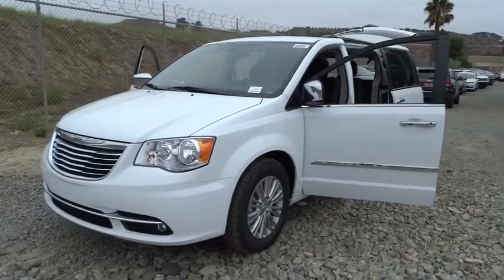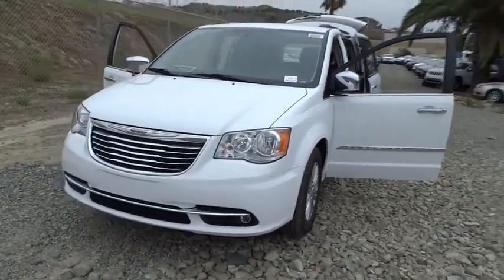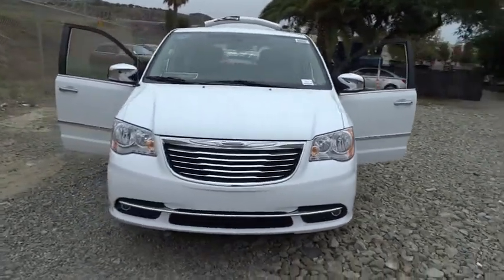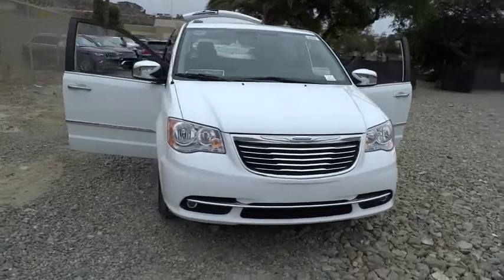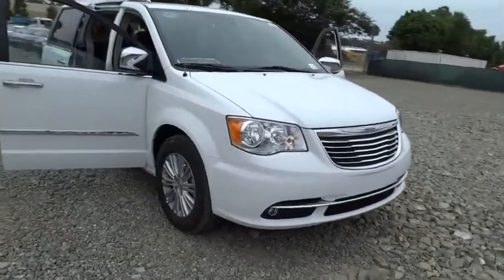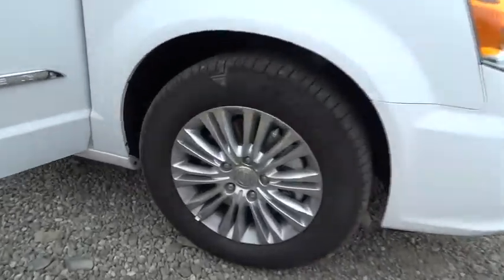The 2015 Town and Country. Town and Country's V6 engine provides plenty of power while still providing the fuel efficiency you look for in a vehicle. Tow up to 3,600 pounds when your Town and Country is equipped with a towing prep package. Seat 7 comfortably and choose from stow and go seating or the innovative swivel and go seating.